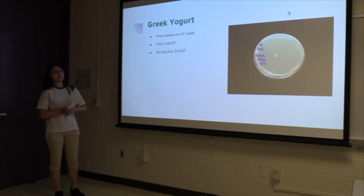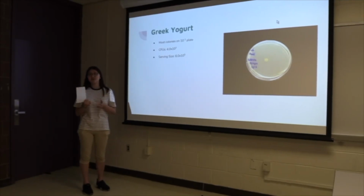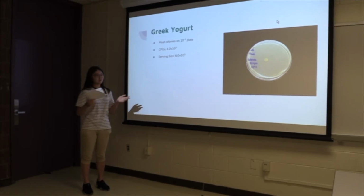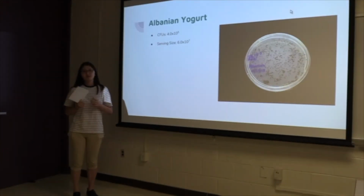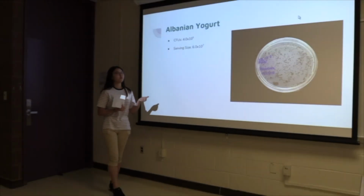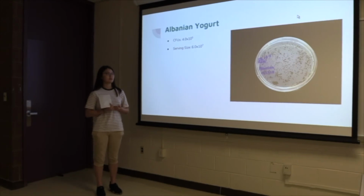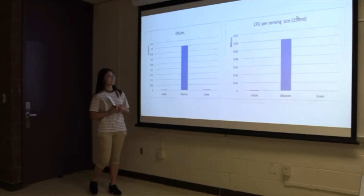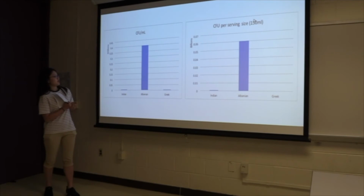For the Greek yogurt, same as Indian, we saw most colonies on the 10 to the -1 plate, but we couldn't see many colonies from the Greek yogurt. But we made a fresh Greek yogurt yesterday, and we're going to dilute it again. Hopefully this time we can see more colonies. For Albanian yogurt, there were so many colonies that we had to dilute it again to the lower dilution factor. Even with the lowest dilution factor that we have here, which was -3, it was hard to count them all because there were so many colonies. These are graphs to compare the results of 3 types of yogurts.